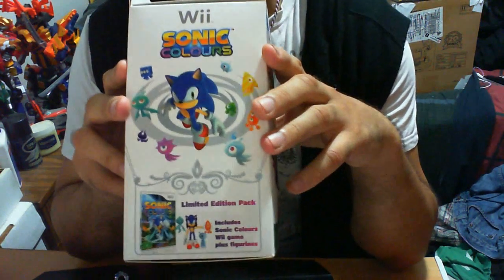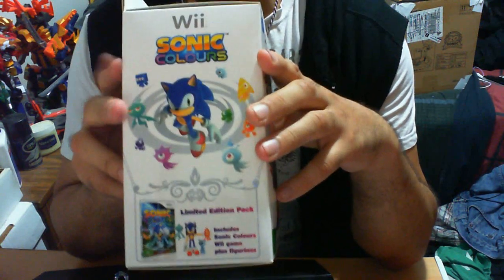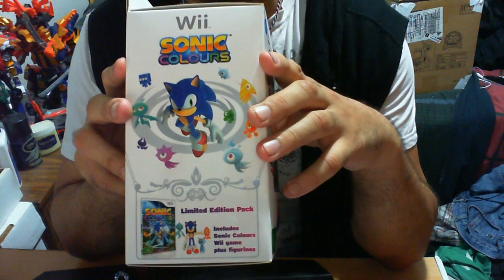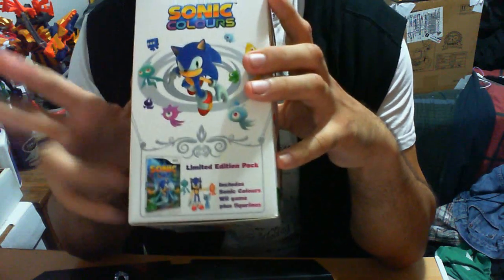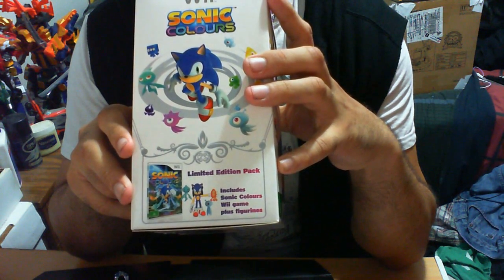I'm not going to talk too much about the gameplay. I'll probably do a review of the game itself down the track, but more or less the gimmick was you pick various wisps, they give you various abilities, and you can complete the zones or various parts of the zone depending on which wisp you take. At the very bottom, it says limited edition, includes Sonic Colors Wii game plus figurines.